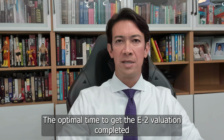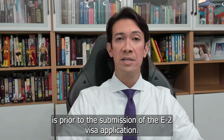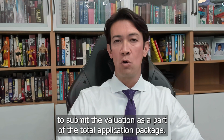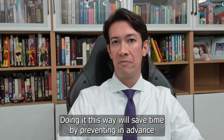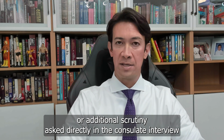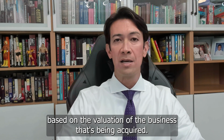The optimal time to get the E-2 valuation completed is prior to the submission of the E-2 visa application. By having the E-2 valuation completed, it allows the applicant and their attorney to submit the valuation as a part of the total application package. Doing it this way will save time by preventing in advance the potential for an RFE letter from USCIS or additional scrutiny asked directly in the consulate interview based on the valuation of the business that's being acquired.